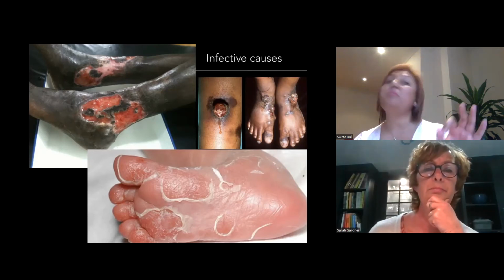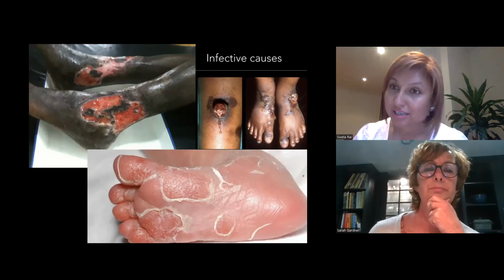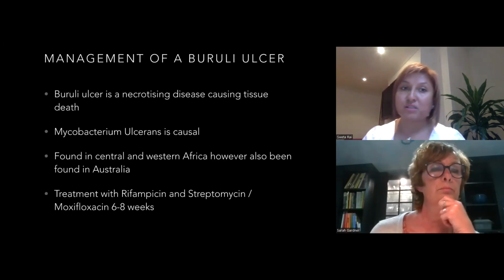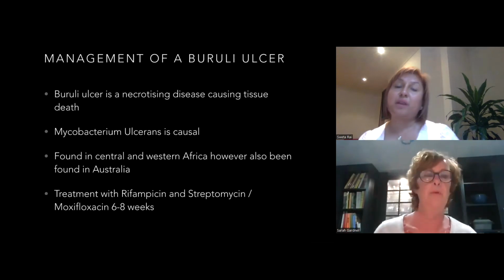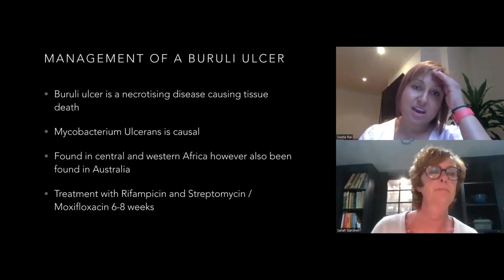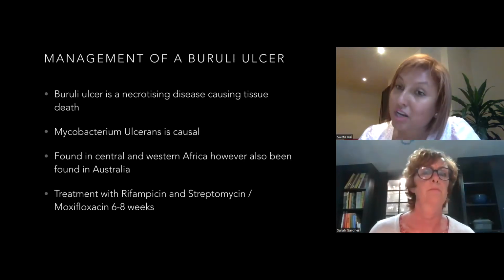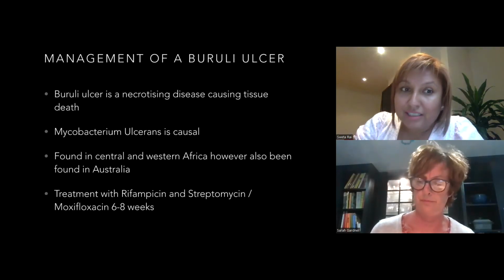So this is something called a BURULI ulcer. Has anyone heard of the word BURULI ulcer? It is a form of mycobacterium that causes this ulcer, the type of mycobacterium that causes this ulcer is called Mycobacterium ulcerans. BURULI ulcers commonly found in West Africa, particularly in Ghana, present also in Australia.